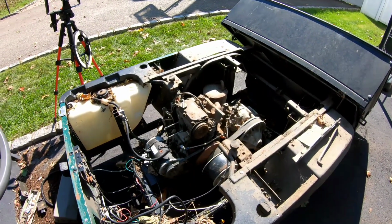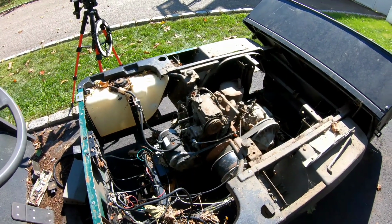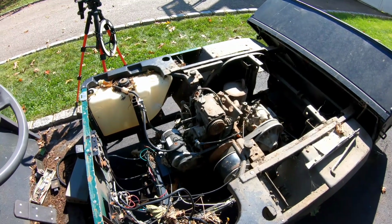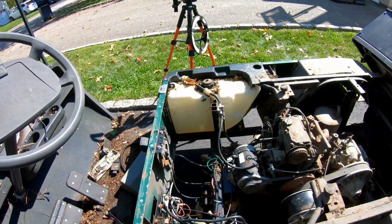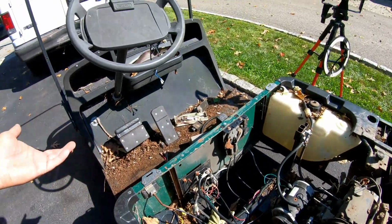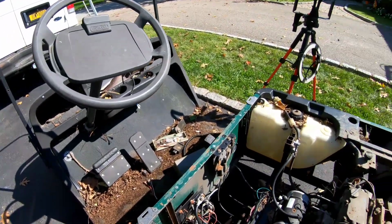Definitely a carburetor, right? All I can see right now is really a carburetor missing and maybe an air box. I don't know what it looks like. See, maybe a fuel pump too. Battery. Got to find a key, ignition switch. I got to figure out how to do all that.